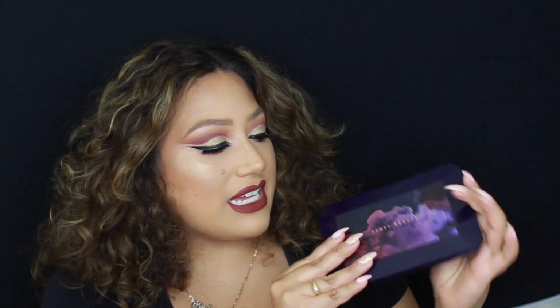Alright guys, so this is the final look. I actually enjoyed doing this as it was my first time using the palette ever. So I kind of want to talk about the shades a little bit. I really like the packaging. First of all, the packaging is absolutely beautiful. It feels luxurious. It's very unique.